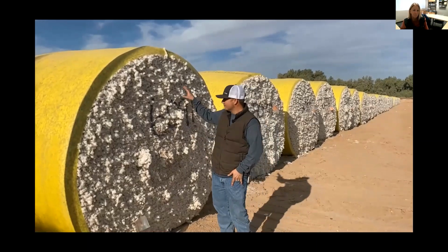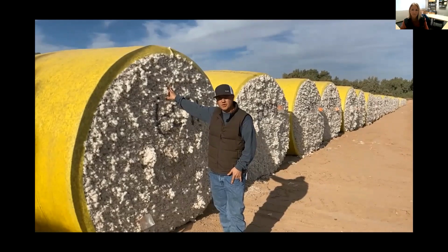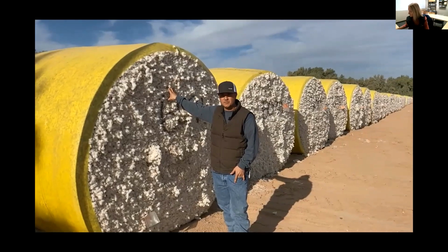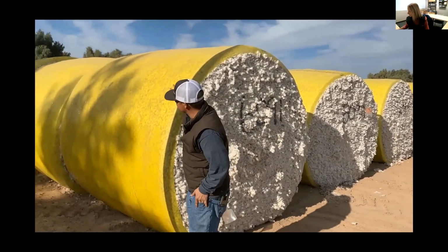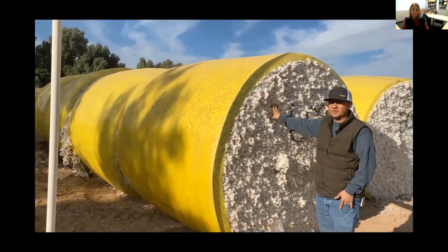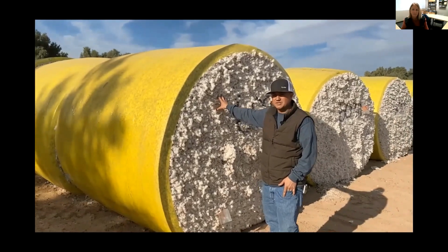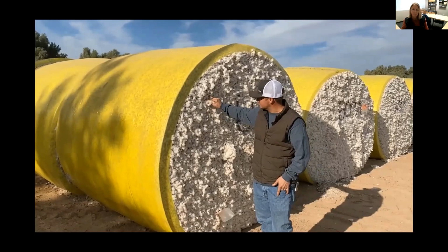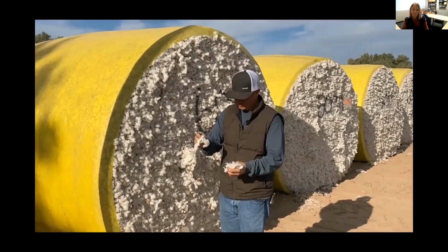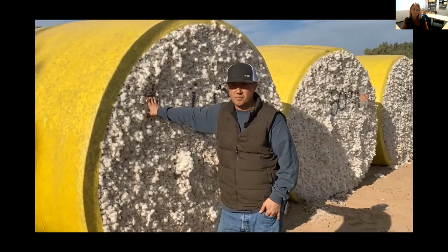So right here in front of me is the nowadays round module. Now, 8 years ago, John Deere came out with the new round picker, which creates a module in the picker itself. And as you can see, it takes 4 of these rounds to make a complete module. Each one of these rounds weighs about 5,000 pounds. Altogether is a 20,000 pound module. It takes about 1,400 pounds of seed cotton, which hasn't been ginned yet, as you can tell. There's still seed, trash, leaves, burrs in it. About 1,400 pounds of seed cotton to make one 500-pound bale of lint.